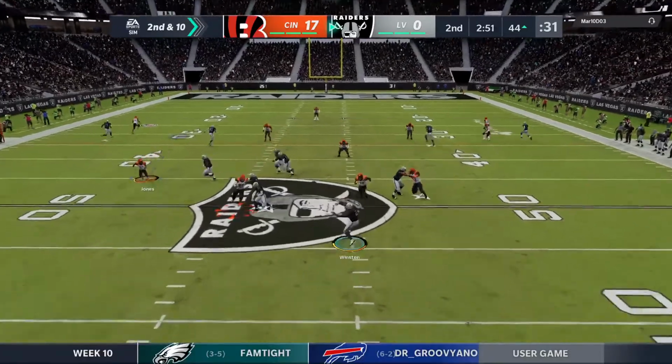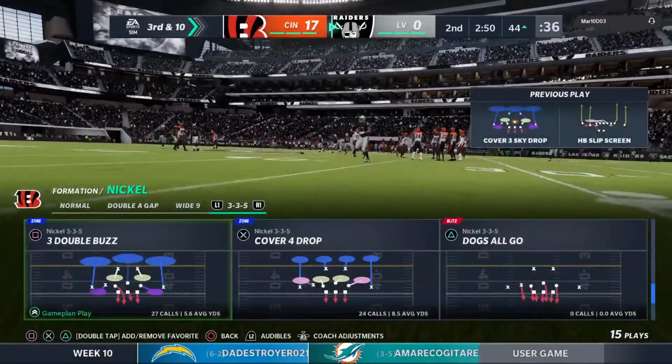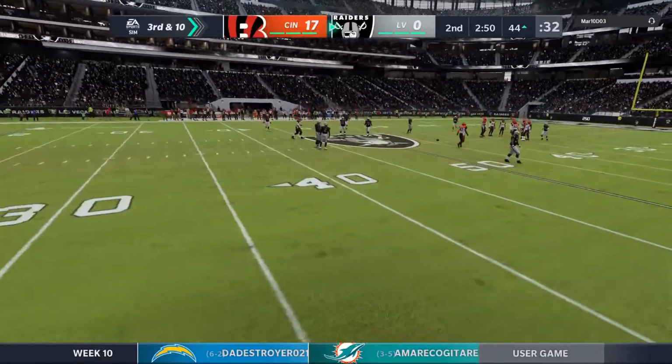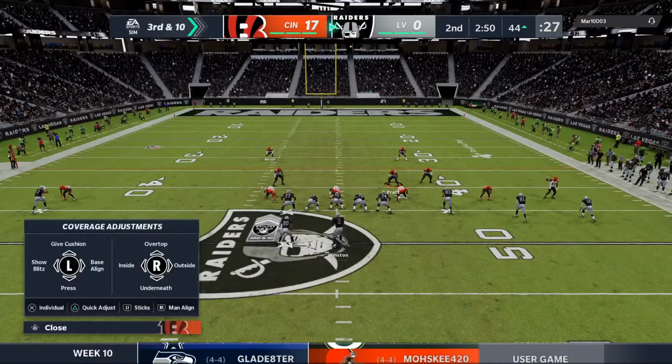That is incomplete. From the snap, he certainly looked like he knew where he wanted to go with the ball, but surprise, that guy was covered. So that took his attention elsewhere to no avail. The Raiders on 3rd down, 2 for 5 to this point. This is 3rd and 10.